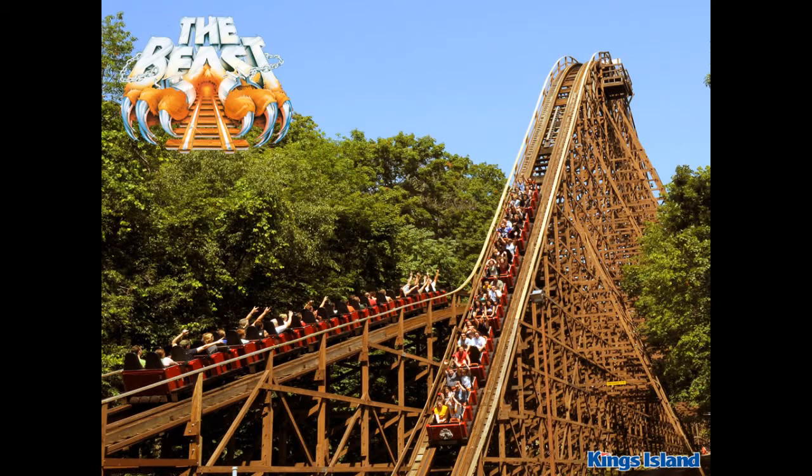This ride has one of the biggest mixed sets of opinions that any ride can have, so we're going to go ahead and review this today. I'll tell you my thoughts, and you can decide for yourself how you think it is. Alright, now let's take a look at the layout.